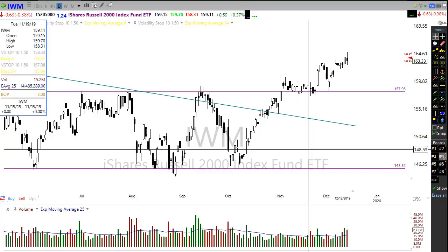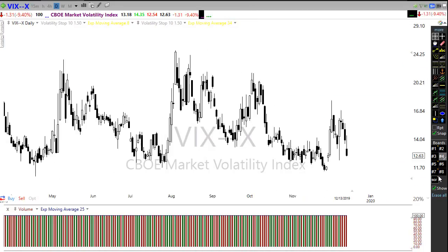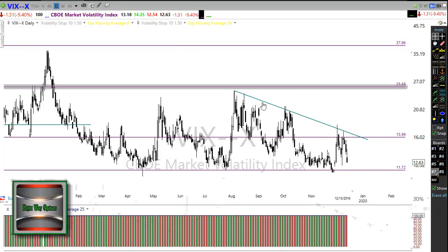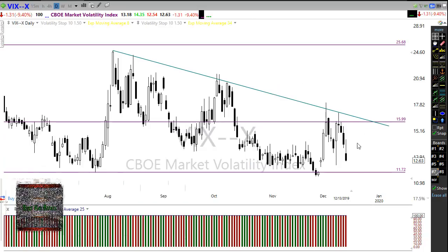So how about we take a look at the VIX? VIX did its job. As you guys know, I've been watching this level of resistance in here and watching this downtrend. And Friday, well, I shouldn't just say Friday, the last few days of the market really rejected that spike in volatility, fear dropping out of the market significantly. And I would expect it's going to continue to drop out this morning a little bit, unless we have some news that really changes that.